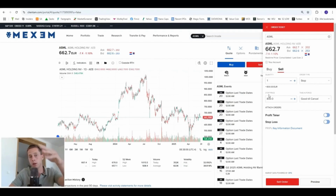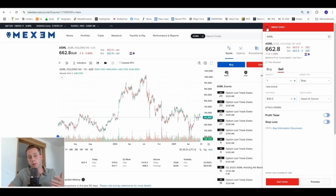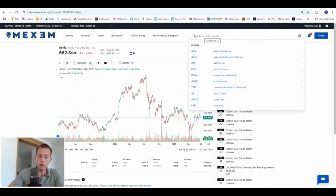If it always stays above that 1,000 over the next 30 years, and it goes up to 2,000, 3,000, 4,000, then you'll still own ASML for the long term. And with this stop loss order, which you keep adjusting upwards as the price rises, you make sure to let your winners run. Basically, this works the same way for a stock as it does for an ETF.